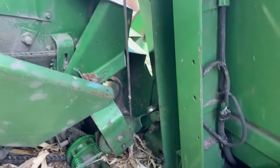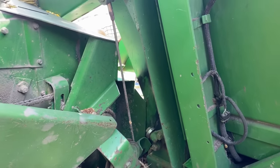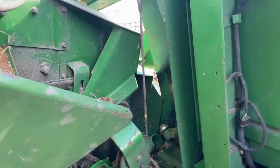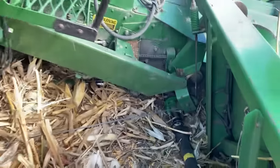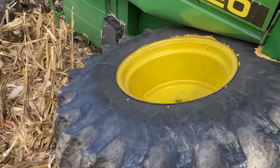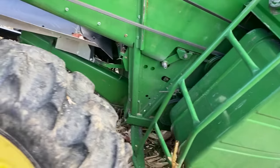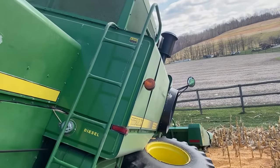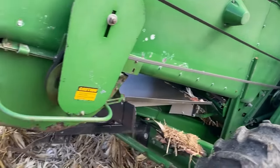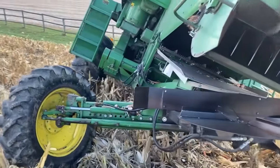Feeder house, it's all been pretty well ripped apart. At the same time though, I don't know if it's as bad as I originally thought. It's just out of the roller actually. I don't know if that's for sure. It may not be as terrible as I originally thought. But the recovery is going to be hard to do. There's no good lifting points on the whole machine. And of course there's that concern of it continuing to go over.